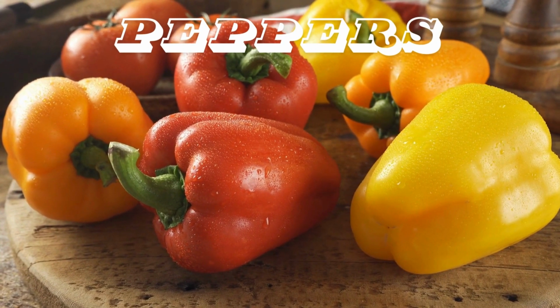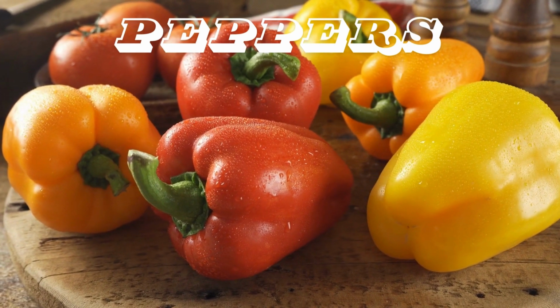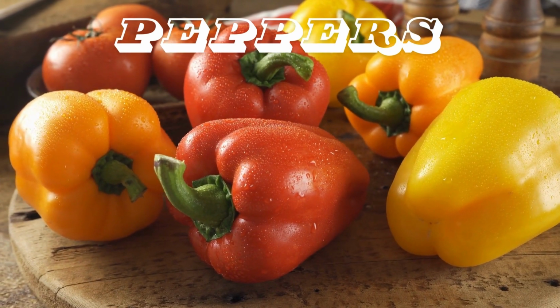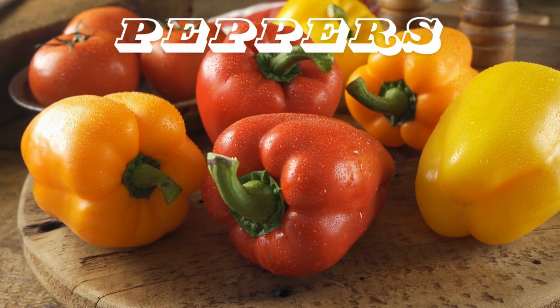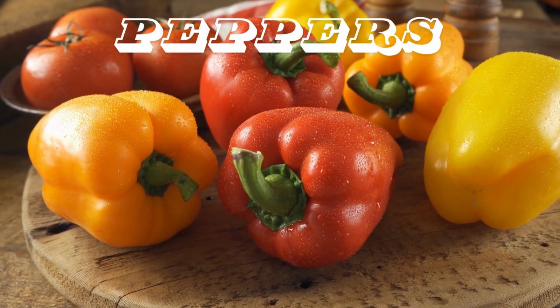Next up, we have peppers, both sweet and hot, that add flavor and heat to any dish. With varieties like bell peppers, jalapenos, and banana peppers, there's something for every palate.